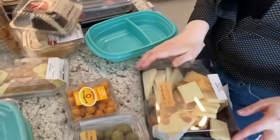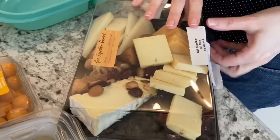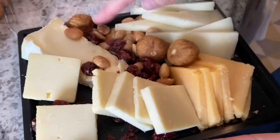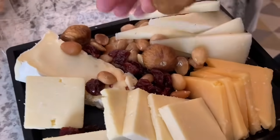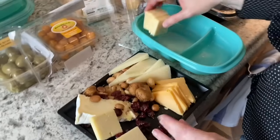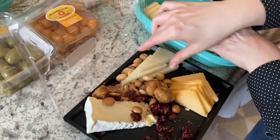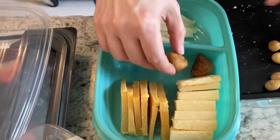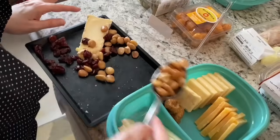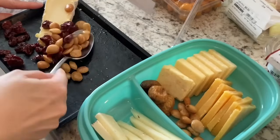Let's work on the cheese tray first. Yeah, boy, look at this. This thing is huge, gorgeous. Wow, look at that. This tray actually has my favorite Marcona almond, but there's also the lovely little fig. Isn't that beautiful? Beautiful Marcona almonds into my reusable washable container.